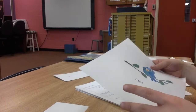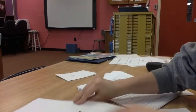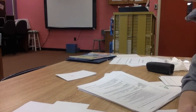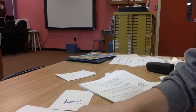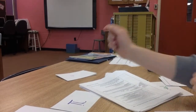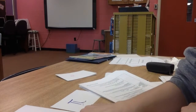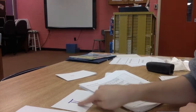So, I have a picture. And what is this a picture of? Bird. Do you know what this says? Bird. Correct. Now, in this word, we have our IR. See how it's purple and underlined? And this one's purple and underlined? So, do you remember what sound this makes? Can you say this word? Bird. And you hear the sound in it?